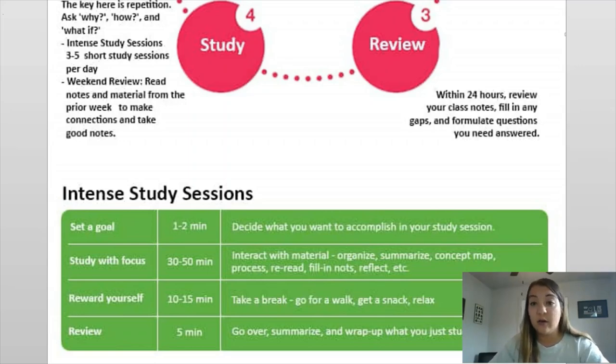So once you've set the goal, you can go ahead and begin to study with focus. You'll notice that they recommend studying with focus for just 30 to 50 minutes. That's when you're actually going to try to accomplish what you set the goal for. It might seem like a quick amount of time, but that doesn't mean you have to stop there. You can repeat this cycle for the same class or switch it up between classes as well.